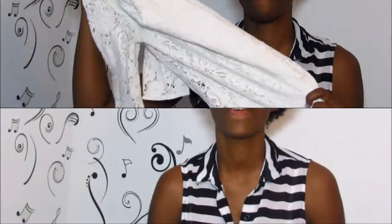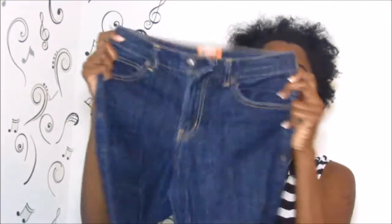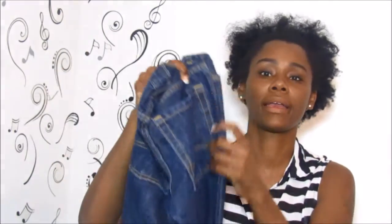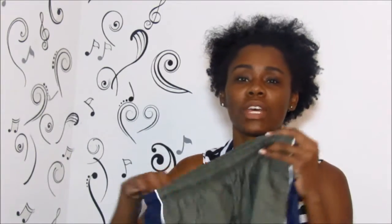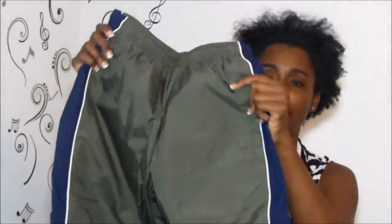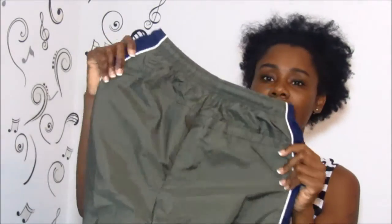So the rest of the items are for my son. They are all bottoms. So the first pair is these Old Navy skinny leg jeans, and this is what they look like. They practically look brand spanking new. They look like this in the front and this in the back, and this is what the leg looks like. So these are going to be super cute for back to school. This next item is a pair of Nike wind pants. What are these called? They're not sweatpants, but they have like a sweat material inside, but it's almost like a windbreaker material, but it's Nike pants. And this is what it looks like. It's green with blue and white on the other side. And this is what the back looks like.